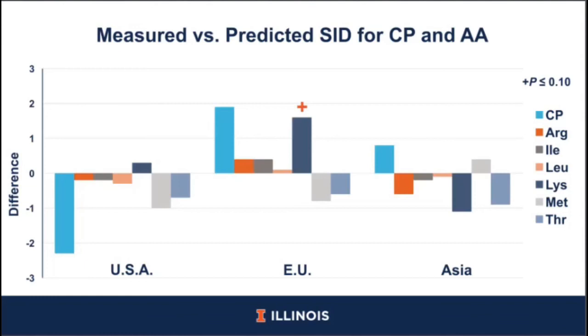For the European Union diet with 6% SCP, there was a tendency for a greater measured SID of lysine compared with the predicted SID of lysine. However, we observed no significant differences between the measured and predicted SID values for the other amino acids in these 3 regional diets. This suggests that the measured SID of crude protein and amino acids was consistent with predicted values. Therefore, when diets are formulated, values for SID of amino acids determined for individual ingredients in these diets with 6% SCP can be assumed to be additive in the mixed diet.